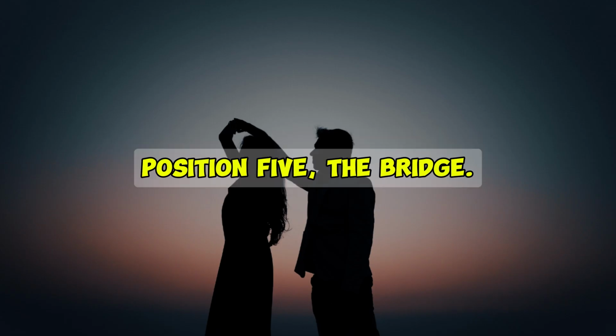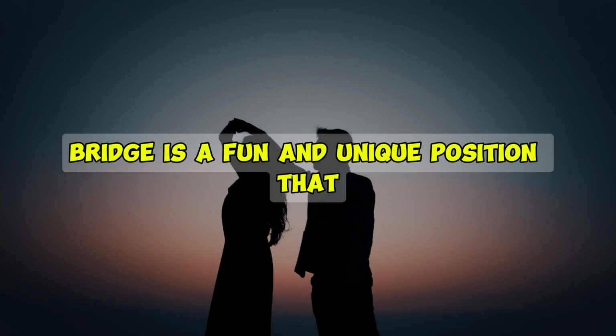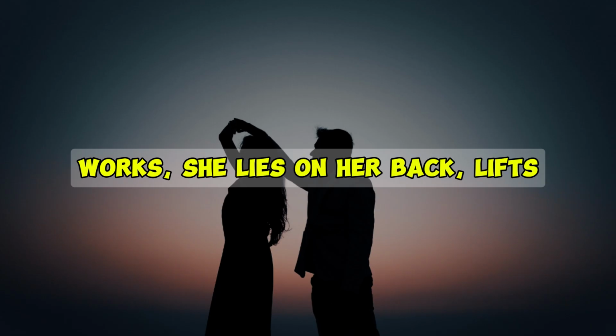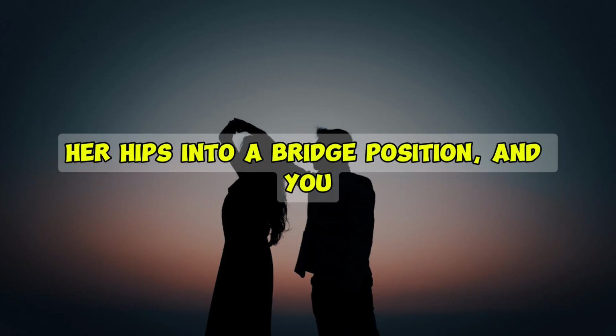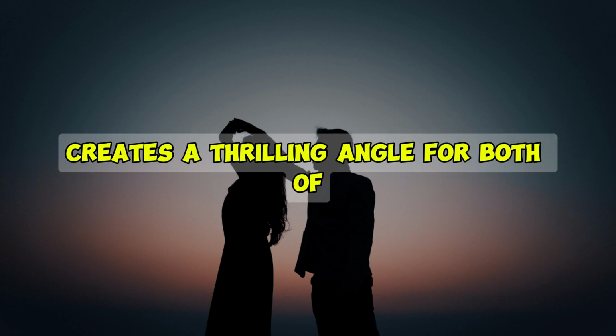Position 5, the bridge. Now, if you're ready to impress, the bridge is a fun and unique position that offers a whole new experience. How it works? She lies on her back, lifts her hips into a bridge position, and you kneel or stand in front of her. This creates a thrilling angle for both of you.